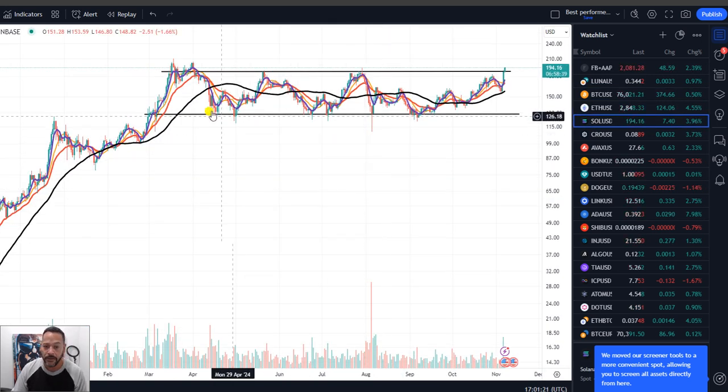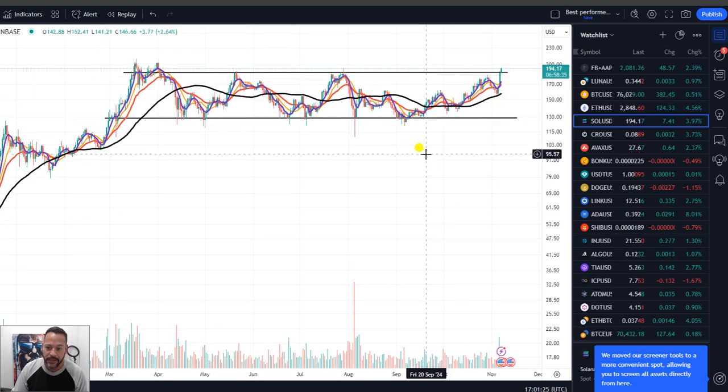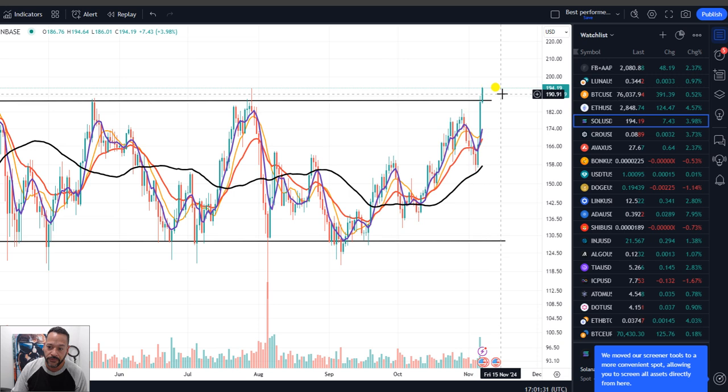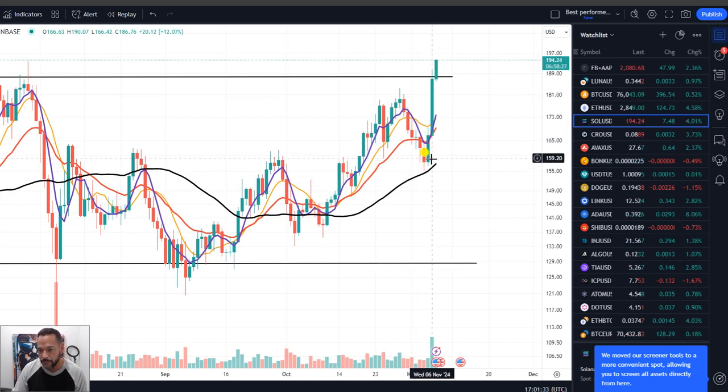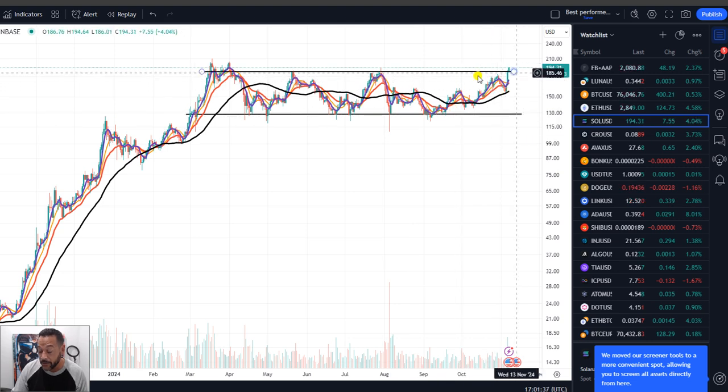Solana is very simple. Very similar, going sideways since March of 2017, and the same thing as Bitcoin and all the other ones. Higher low, higher low. Here's a little fresh breakout. I'm not a big fan of chasing breakouts after 3 up days in a row, but let it settle down here, and then this is one that you have to watch.